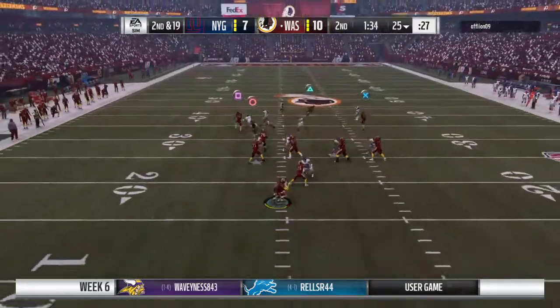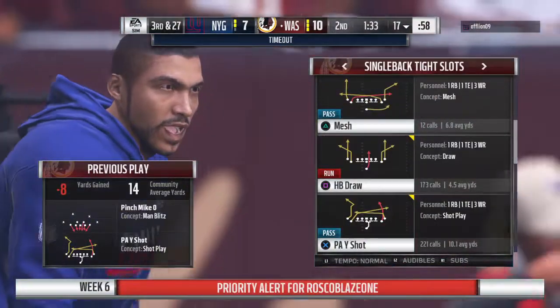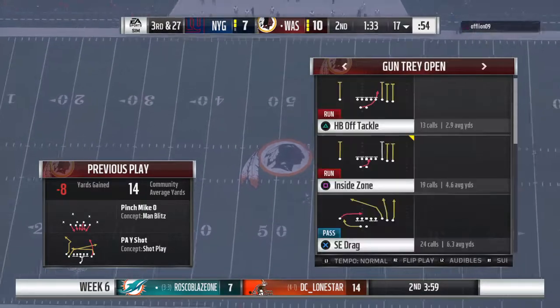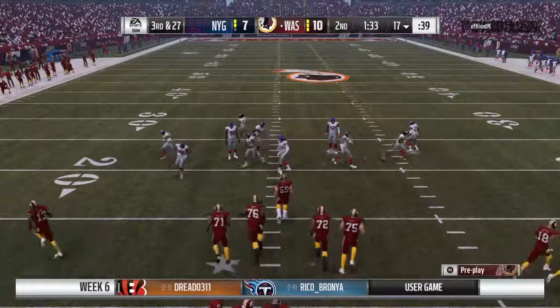Back to throw is Carter, off the play fake. And the pressure gets to him again. And now the Giants will stop play as they take a timeout defensively, as they'll talk it over here before what will be an important 3rd down.